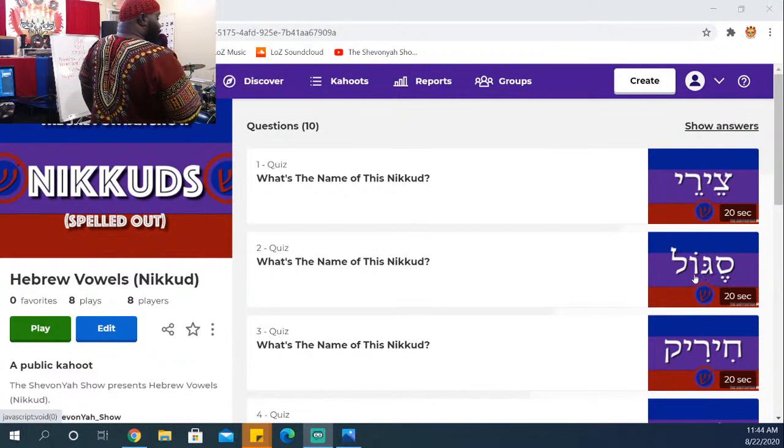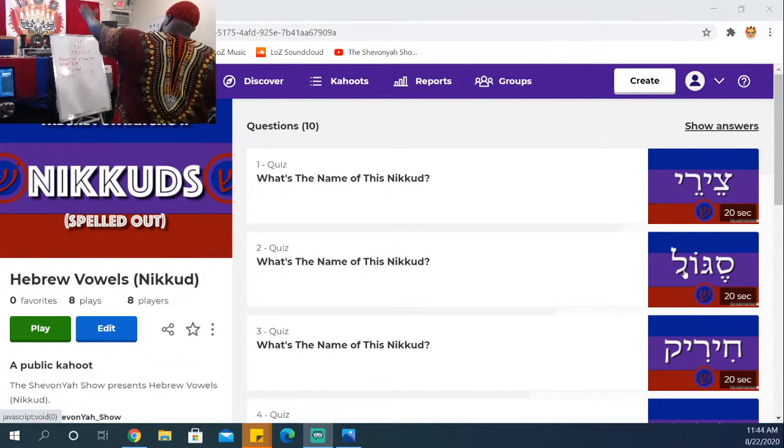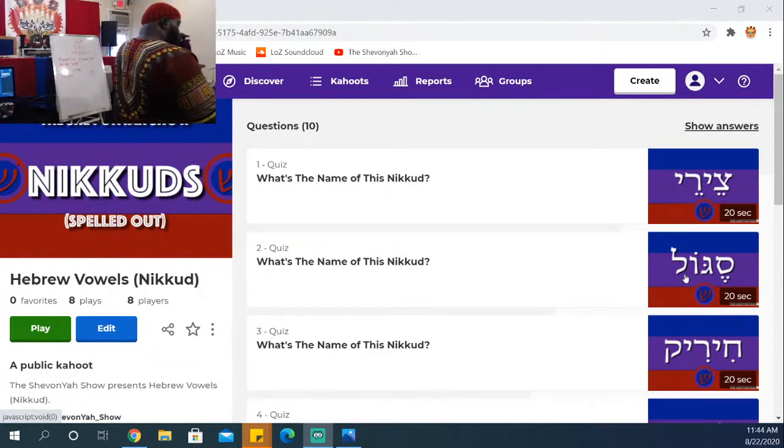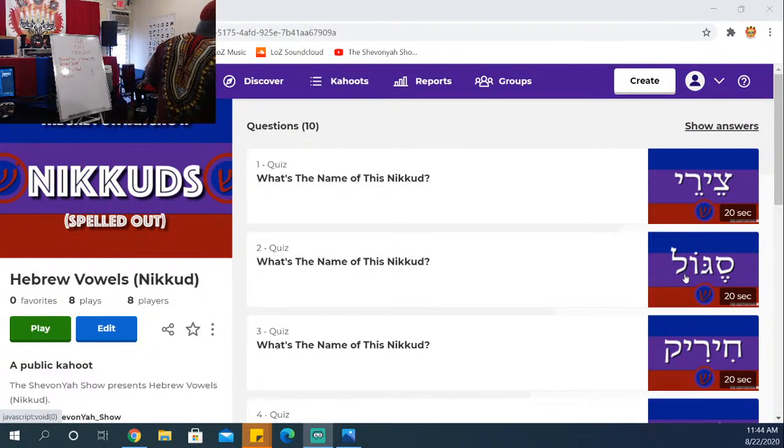Segol. What is a segol? It's a vowel. It's a nikud. That's all this is. It's spelled out, and it's actually using the nikuds in it. You see that? So each one, if you knew the nikud, you already know what it's saying. So the first one, if it's an A sound, what nikud is that?